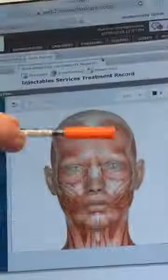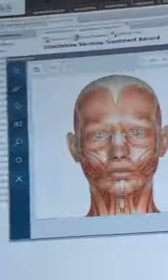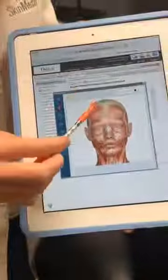Then the next area that was indicated is the frontalis muscle. So that's this muscle right here. The fibers on these contract, and so it lifts your eyebrows up. So the FDA actually indicated 20 units in there.